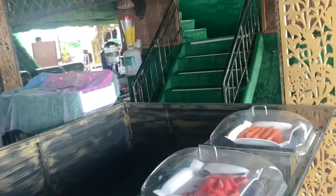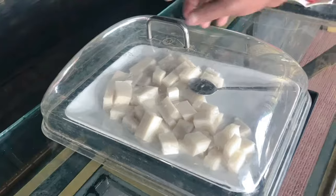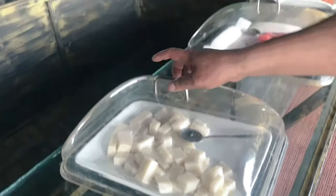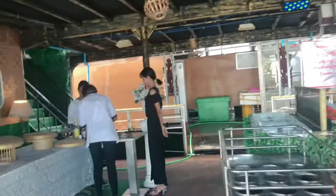Okay, and what is this? A fruit section? Yeah, fruit. What is that? Watermelon. Papaya. And papaya. What is this? This is a kaya. Is it Burmese food? Yeah. Oh, Burmese food. Okay. So these are your buffet, right? Yes, sir.